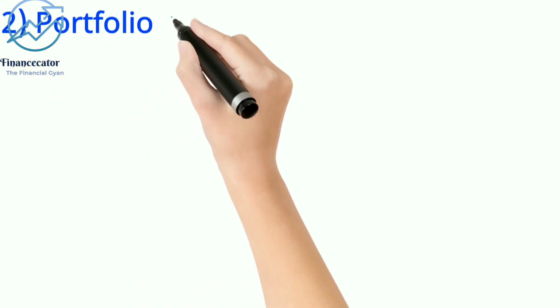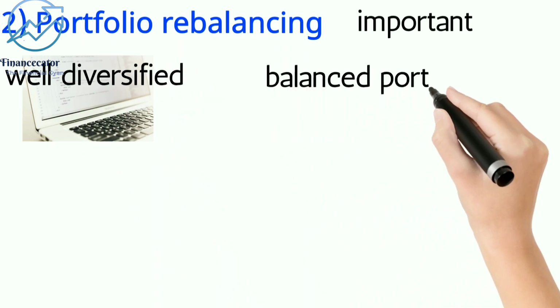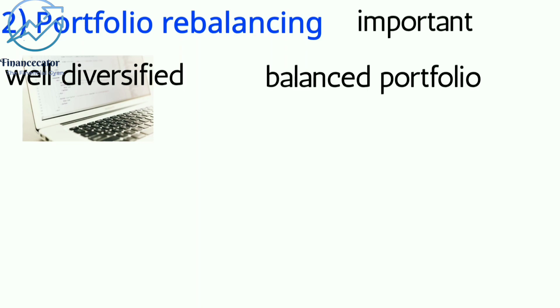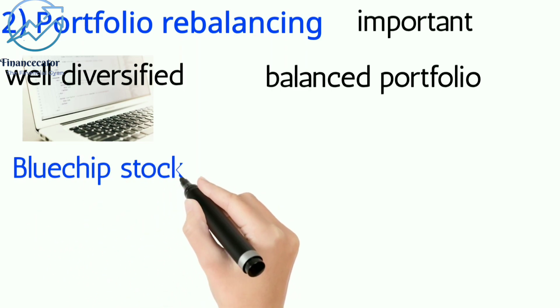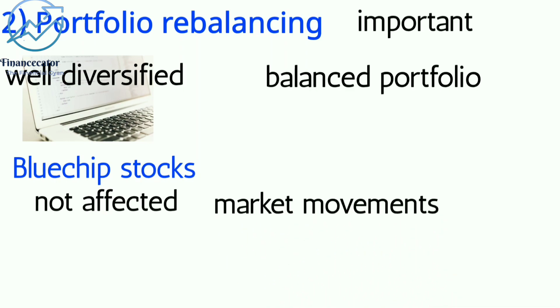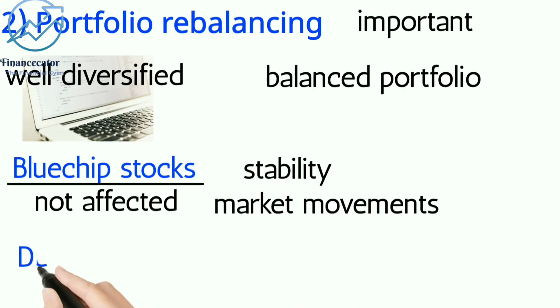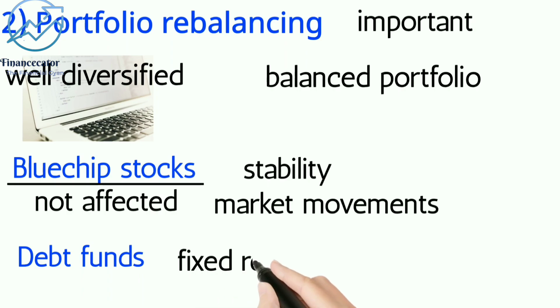The second is portfolio rebalancing. It is important. This will ensure that your portfolio is well diversified. To make a balanced portfolio, you can use the above strategies. That is blue chip stock, debt funds, index fund and mutual fund. Let's discuss them. Blue chip stocks are a good investment option as they are not affected much by market movements during a market crisis. These stocks offer stability. Debt funds offer fixed return. This will minimize your risk.